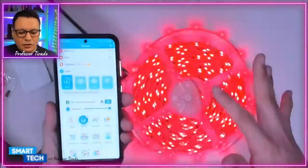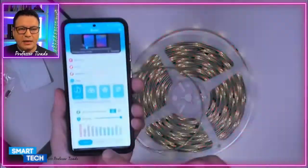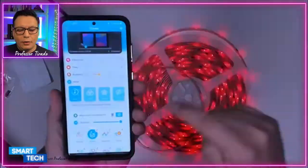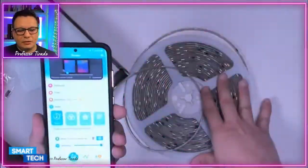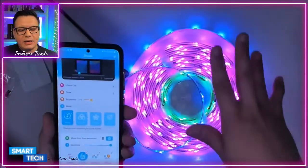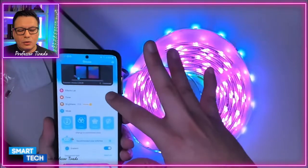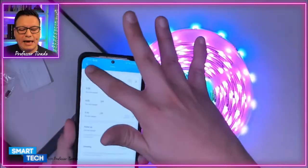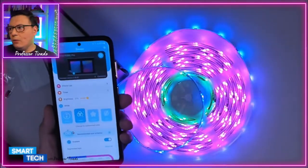And if you wanted to, you can also have it sync with music. In fact, you'll see in a second how it's picking up from the microphone over here, or there's some sort of sensor that picks up the sound over here as well. And again, if you wanted to have this turn on automatically, you also have timer selections to turn it on and turn it off. And that's how I have what I have behind me turn on and off automatically depending on when I go live.